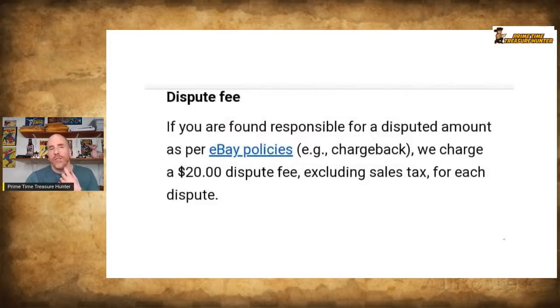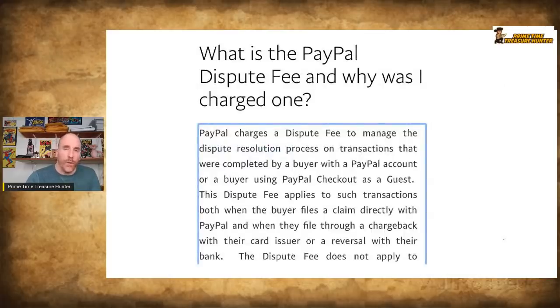Now, if you're looking at this and you're saying, yeah, I know, Primetime, but listen, hey, PayPal had the same thing. They have a dispute fee. Well, that's right. They do. Here it is. It's from PayPal's page. They do have a dispute fee. It typically winds up to be around $15-20, but it's variable. It depends on different variables related to the transaction.